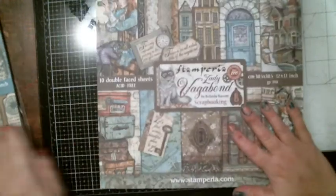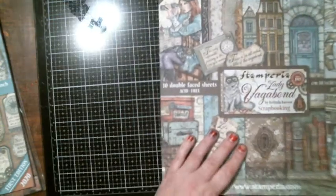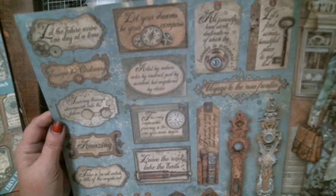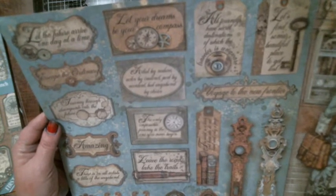Lady Vagabond. That's what the cover looks like. You can even cut them out if you really wanted to. I don't. 2020 limited edition. Ooh, look at here. First starts off with the same tags. Let the future arrive one day at a time. Let your dreams be your compass. All journeys have secrets, destinations of which the traveler is unique.